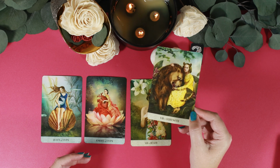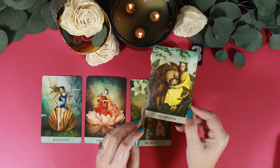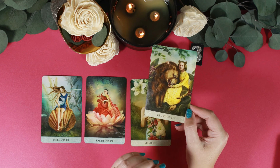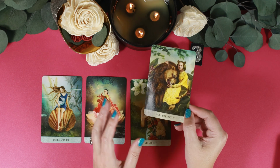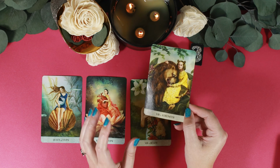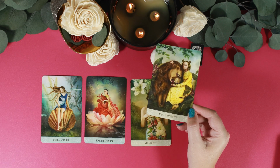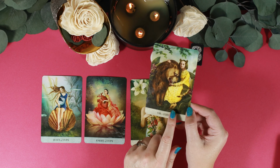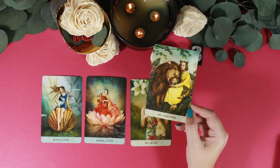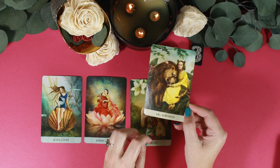Be an observer of your emotions. The Strength card is actually like the master of being an observer of their emotions. But they have control over that. They have control over their thoughts, control over their emotions. If you find yourself having uncontrolled emotions and you're being reactive to that, you need to just slow down and remember who you are. I feel like there's a lot of remembrance of who you are and the strength that you have here.